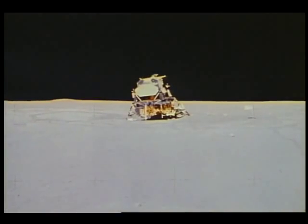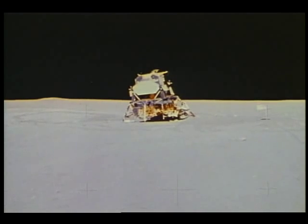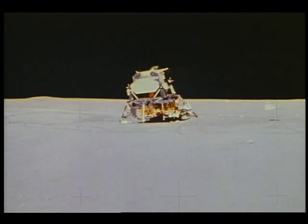After a stop to pick up the core samples, they returned to the LEM to close out their final traverse. But first, Scott would make history, canceling a stamp on an interplanetary envelope. I'm very proud to have the opportunity here to play postman. What could be a better place to cancel the stamp than right here at Hadley Rille?